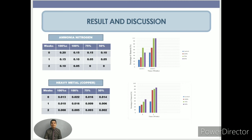Meanwhile, for the heavy metal parameter, which is copper, the percentage of removal is higher in the water container that contains aquatic plant, in which the value of removal is more than 77%, while the control container only has about 38% removal. The highest percentage of removal is in the 50% water container, which is 85.71%.